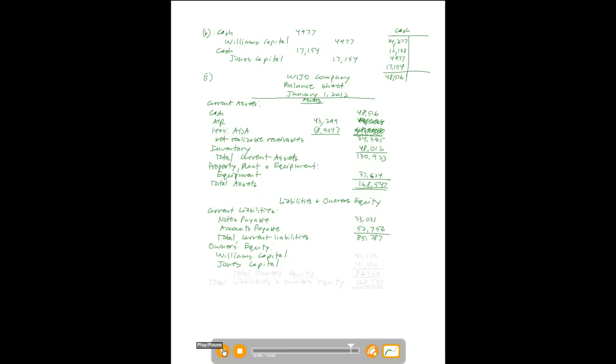So Williams Capital is the sum of $36,373 and $49,77. That's $41,350. Jones's Capital, $24,256, $17,154. So that's $41,410. That's pretty darn close. They don't have to be, but they just happen to be. So total owner's equity is $82,760. And I put a line under there so that I'm adding $85,787 plus my $87,760, and I get $168,547. Two lines under that, and of course that equals my total assets, so I know I'm in balance. Perfect.